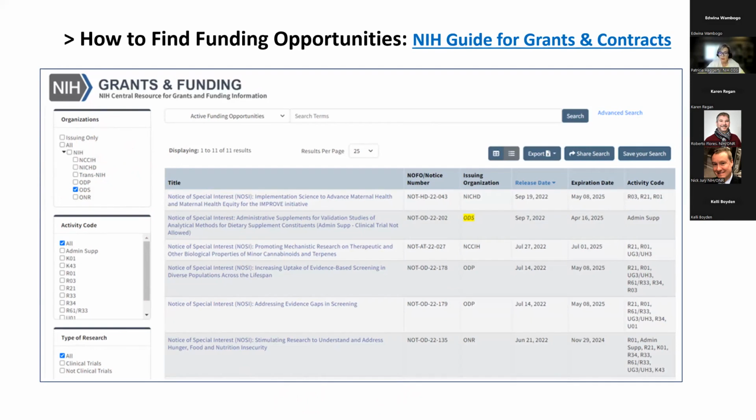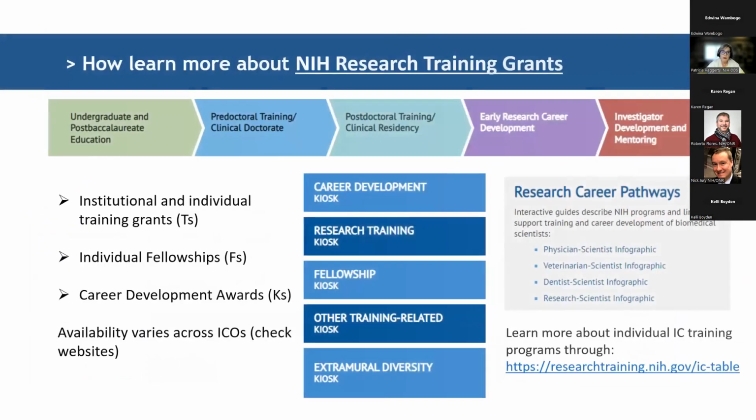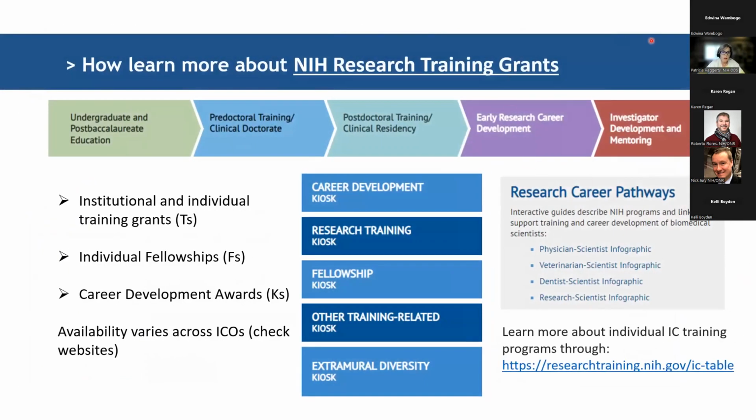She indicates the second of four buttons on the top right of the search results list. It reads, Export. You can also do a search and then export your search, this little button up here, into an Excel spreadsheet and save it for later. So it is a very user-friendly site. Slide, how to learn more about NIH research training grants. A screenshot of the website.